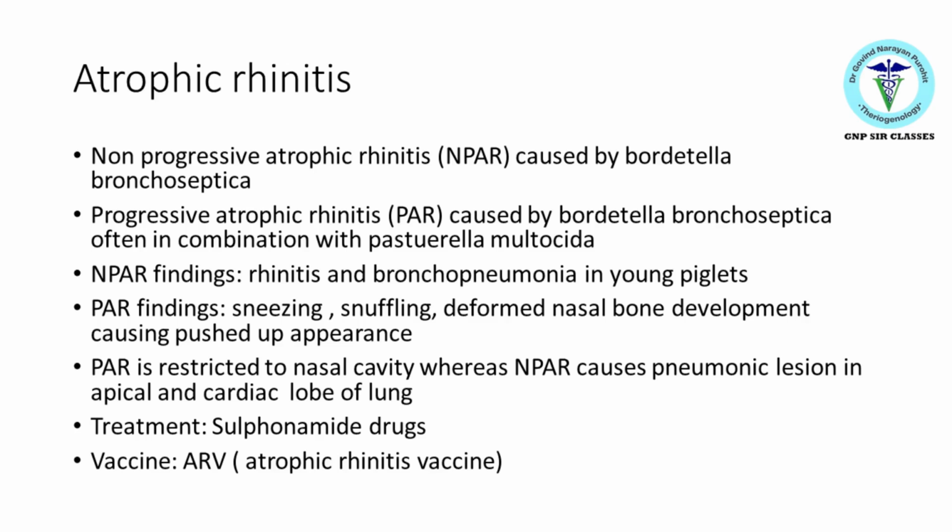Atrophic rhinitis in pigs, caused by Bordetella bronchiseptica, leads to nasal deformities and respiratory issues. Treatment and vaccination are crucial for management.